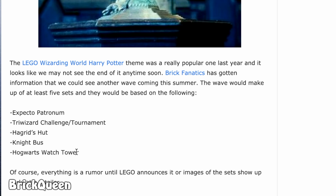The last one on here says Hogwarts Watchtower. I think they have the name of that one maybe a little off, because I was trying to think, what would that be? The Watchtower. So I'm thinking what it probably is, not necessarily the Watchtower, but maybe the Astronomy Tower, which is the tallest tower in Hogwarts, if I'm not mistaken. I'm pretty sure it is.